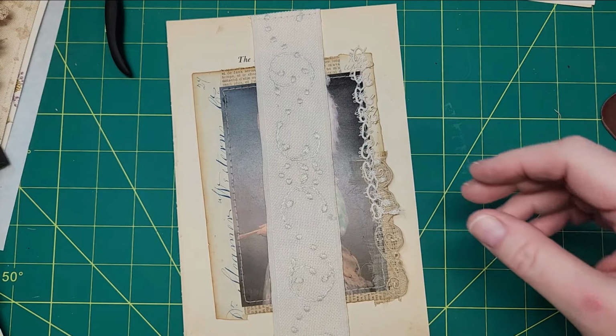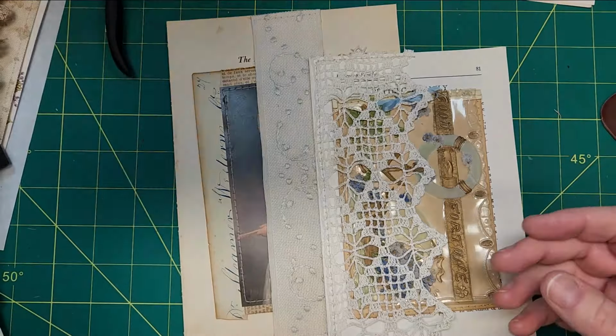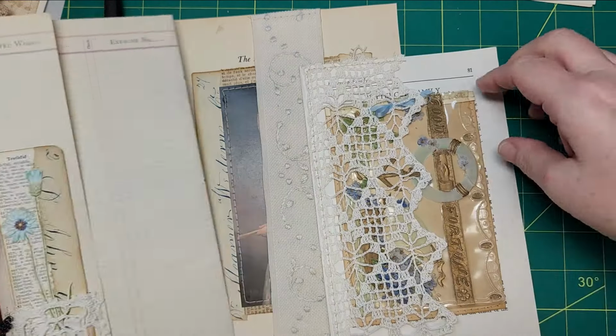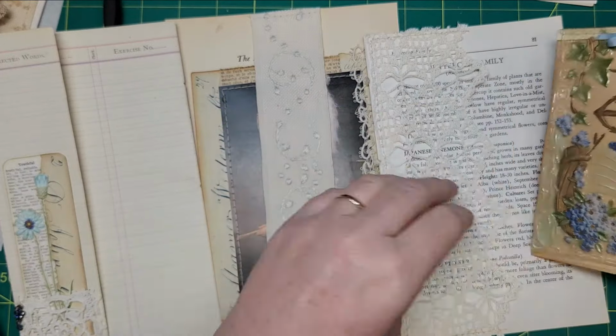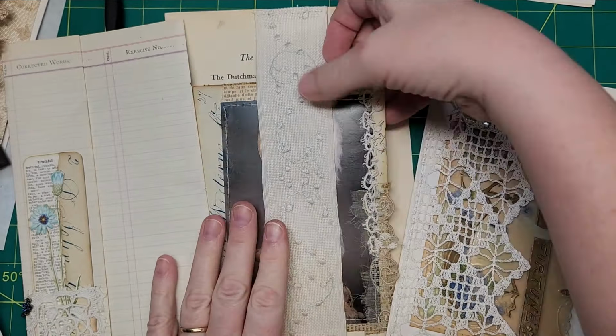Okay, so we got three things done today. Not bad, not bad. So we did this little tag. We did this bigger tag. And then this one.